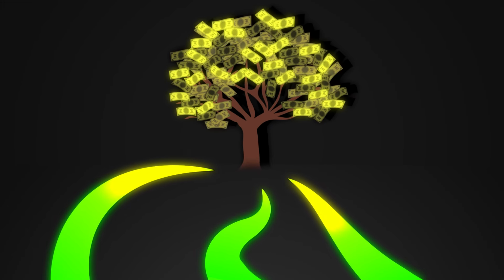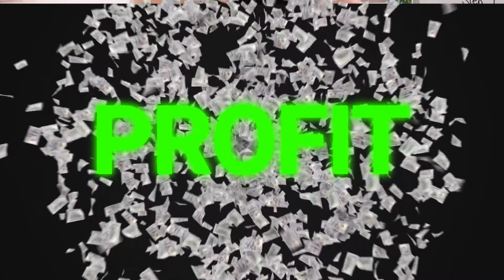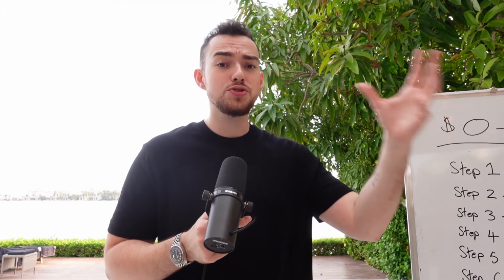But if I focused on actually reinvesting my money and living below my means, I would reap the benefits in the future, and that's exactly what has happened. Even myself, I was earning $10,000 each and every single month in profit, and I didn't want to feel that. I wanted to feel like I was earning $1,000, $2,000 profit each and every single month to push myself forward.